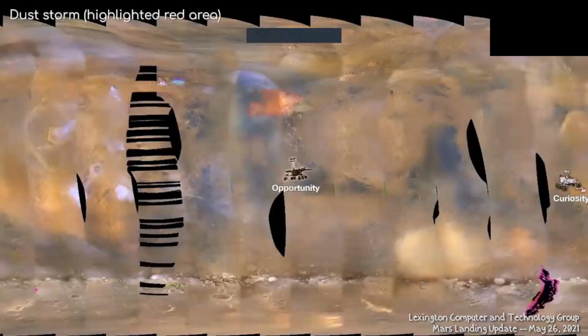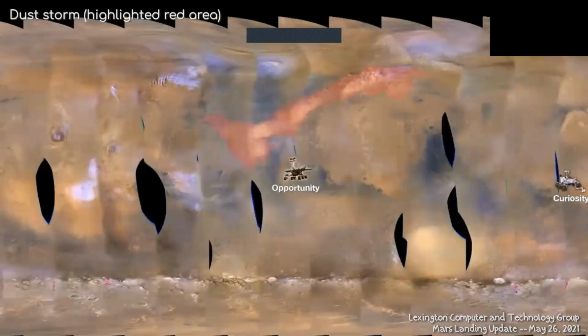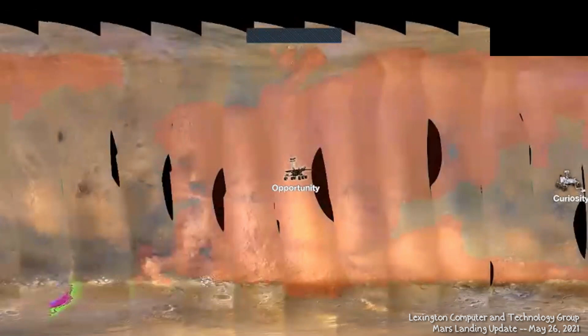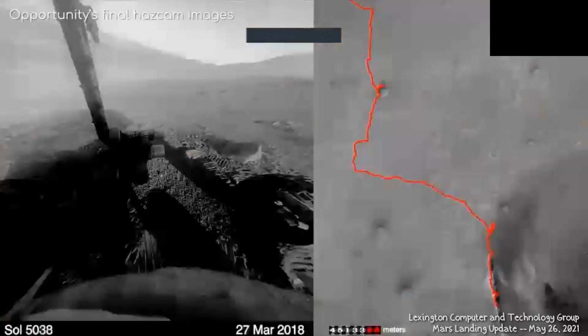In June of 2018, the MRO detected the formation of a dust storm. This isn't unusual. Mars has seen its fair share of dust storms coming and going on a fairly regular basis. Opportunity even lived through some itself. However, within days, it was clear that this was going to be a big one. It very quickly spread across the entire planet, and mission controllers began preparations for a period of low power.